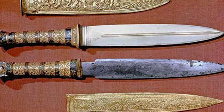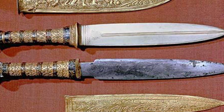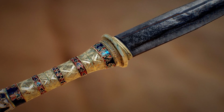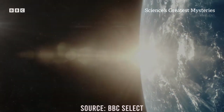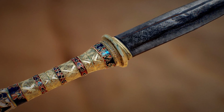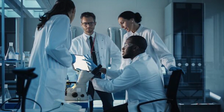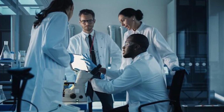It's 34 centimeters long and 4 centimeters wide, and features a decorative sheath with gold and enamel decorations. What makes this dagger so intriguing is the material it was made from. According to recent studies, the iron used to create this weapon has a unique composition that suggests it may have originated from outer space. Specifically, it contains high levels of nickel and cobalt, which are typically associated with meteorites. Researchers have been studying Tutankhamun's knife for years, trying to determine the origin of the metal. And now, a recent study has shed new light on this mysterious artifact.